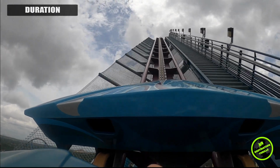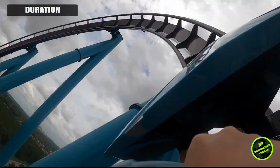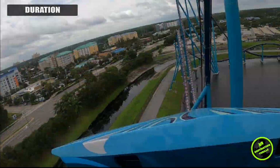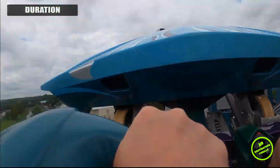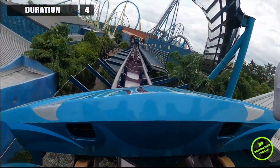With several elements, the layout definitely does not feel short. It certainly isn't the longest coaster I've been on, and to be honest, if I'm comparing it to other B&M Hyper coasters, Mako definitely feels shorter than coasters like Nitro and Diamondback. So Mako won't continue its perfect score streak, but it still earns a 4 out of 5 for duration, which is a very good score.